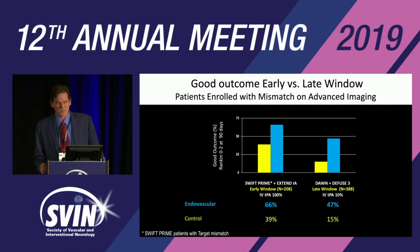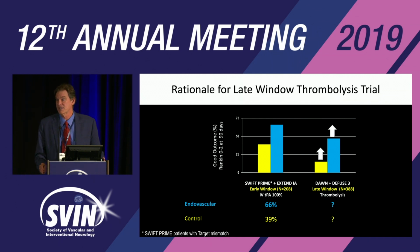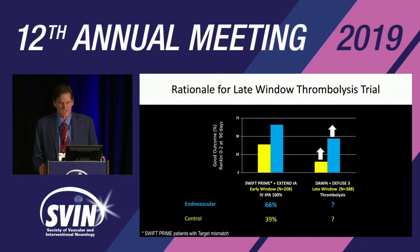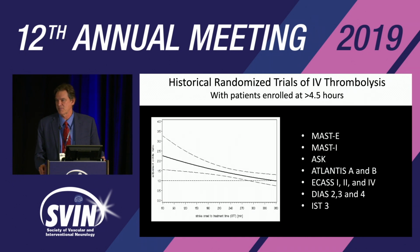And I think one of the reasons for that is that there is the lack of the thrombolytic. So obviously late window trials didn't have the thrombolytic. If you added in a thrombolytic, would that raise the good outcome rates, both in the non-reperfused and the reperfused patients? So that brings us into some of the rationale for the ongoing late window perfusion-based thrombolysis trials.